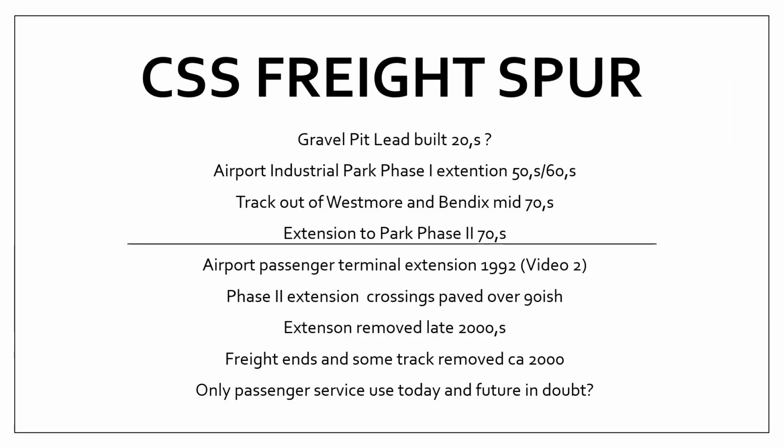Here's a look at the history of the line here. These dates are approximate, but basically the first part ran down Westmore Street and down Bendix Drive, crossing Lincoln Way into the Kurt Concrete area, and South Bend Sand and Gravel was the gravel pit lead, which was built probably sometime in the 20s. The Airport Industrial Park Phase 1 extension, probably late 50s, early 60s, ran almost up to Lathrop, but not quite, and then crossed Bendix again to reach the airport Phase 1 Industrial Park and serve three businesses or so, and even crossed Kenmore Avenue.